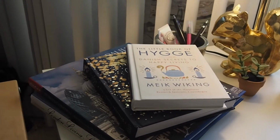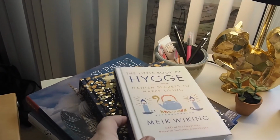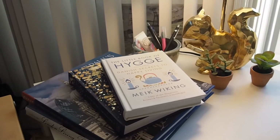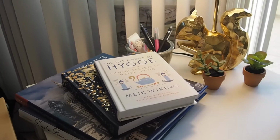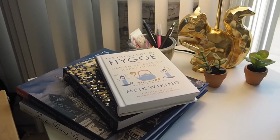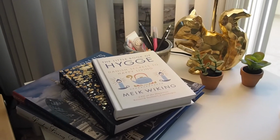I've also got some books. My little book of Hygge, The Danish Art of Happiness. Hygge is definitely a theme throughout here. Everything in my new office is about small pleasures, simple joys, coziness, comfort, things that make me want to be in this space and do my work.